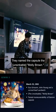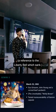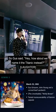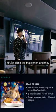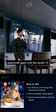They named the capsule the Unsinkable Molly Brown. NASA didn't think this was very funny, like a reference to the Liberty Bell, which is sinking. So Gus said, "Hey, how about we name it the Titanic instead?" NASA didn't like that either, and they didn't let the astronauts name their spacecraft again until Apollo 10.